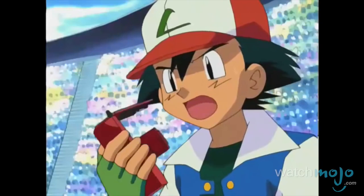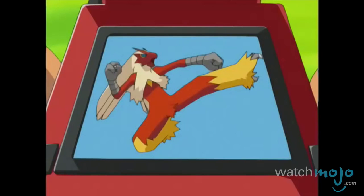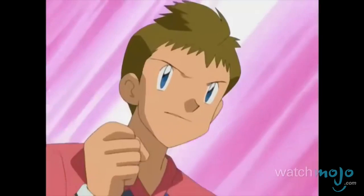Sceptile and Swampert are certainly awesome in their own right, but Blaziken stands out as the most essential of the Gen 3 starters.